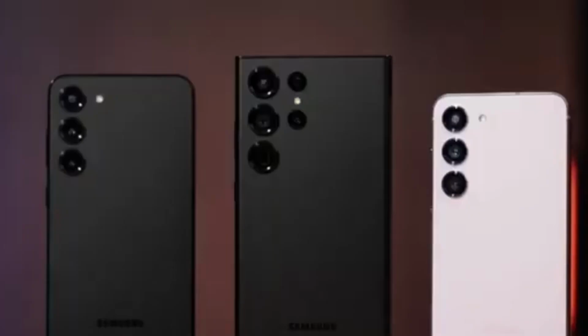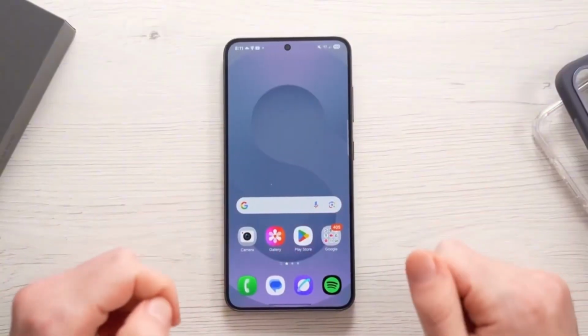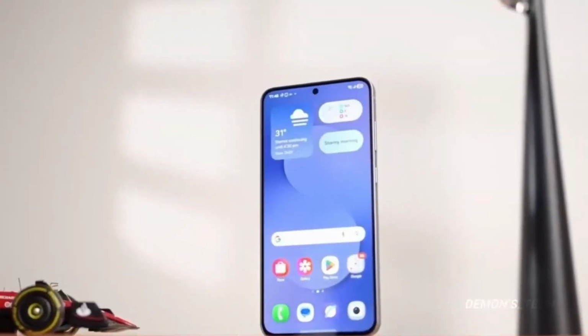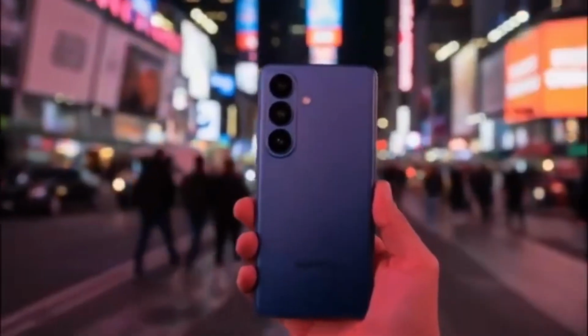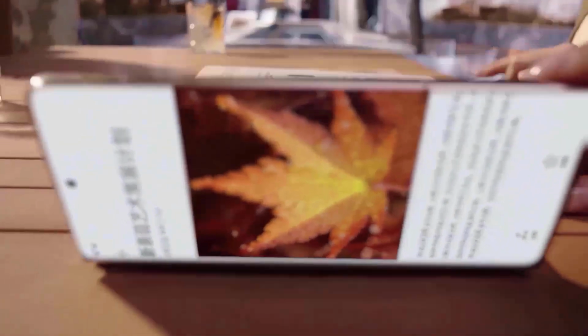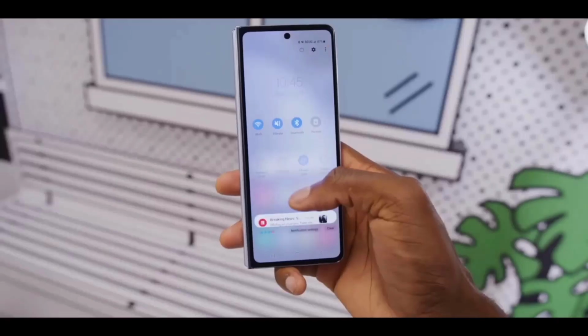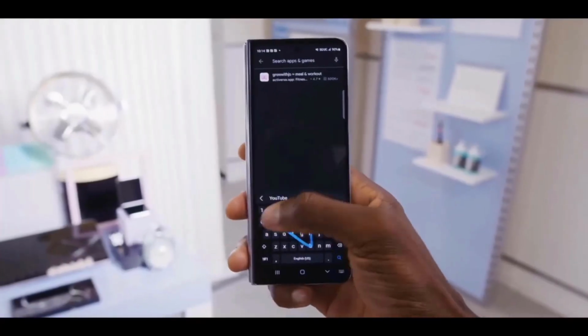Here's the bottom line, One UI 8.5 isn't just an update. It's Samsung shaking things up, bringing back 3D icons, throwing AI into the mix, and testing how far they can push design without breaking the experience. Some of us will love it. Some of us will hate it. But nobody will ignore it.